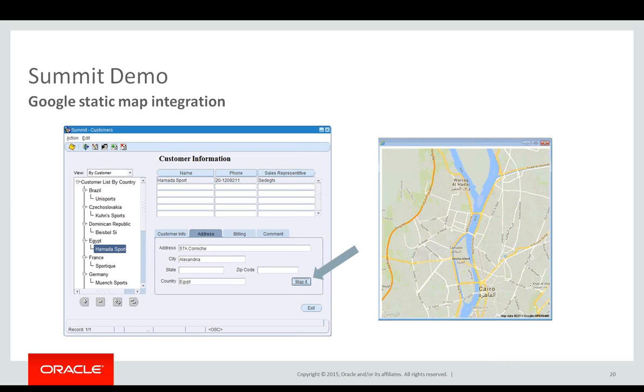In this particular case, it's a static Google map where we call the Google API that delivers a static map based on that information. It's not adjustable. You can't move it. You can't zoom in. You can't zoom out once it renders it. It's just a static image that it delivers. But that information may be valuable to the end user.